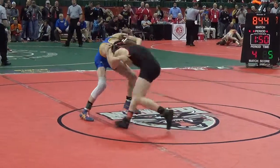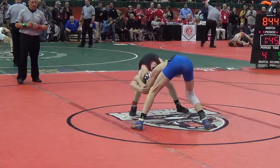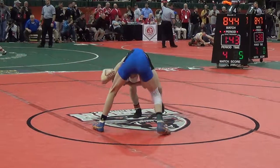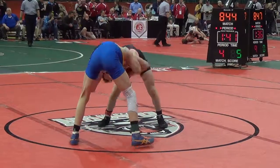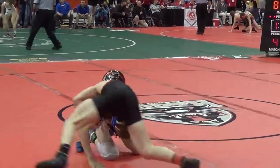Get out of that! Rowan looking high crotch. Shot! Now that underhook goes back to his front headlock.